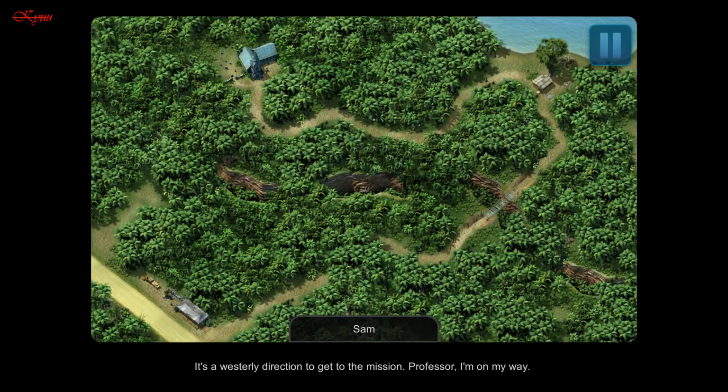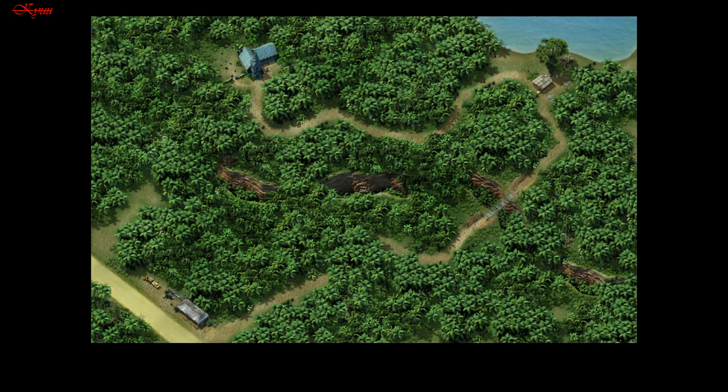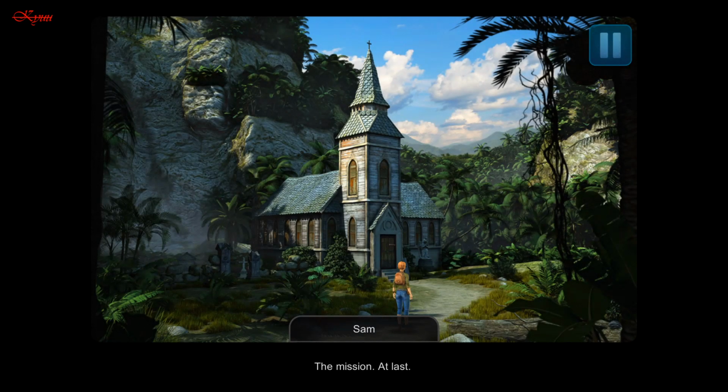It's a westerly direction to get to the mission. Professor? I'm on my way. The mission. At last.